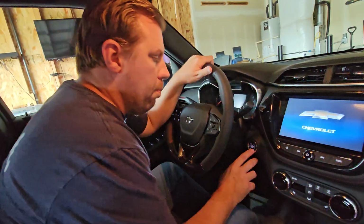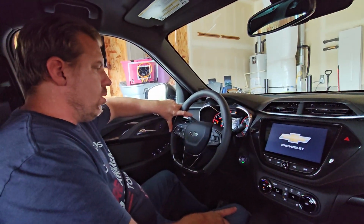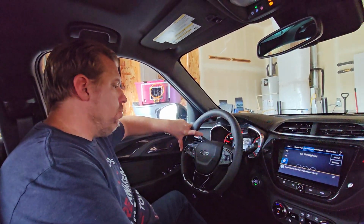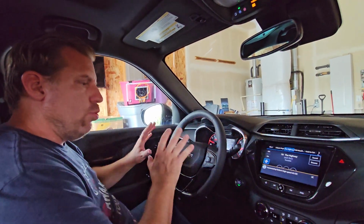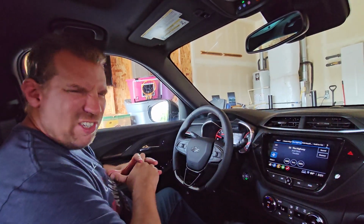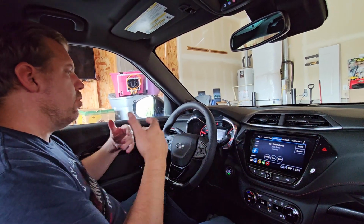And we will start it up. There we go. The 3-cylinder comes to life. I do not have the horsepower on me right at this moment. I think this engine's rated at about 165. Don't quote me on that. You can always look that up for horsepower and torque and all that.